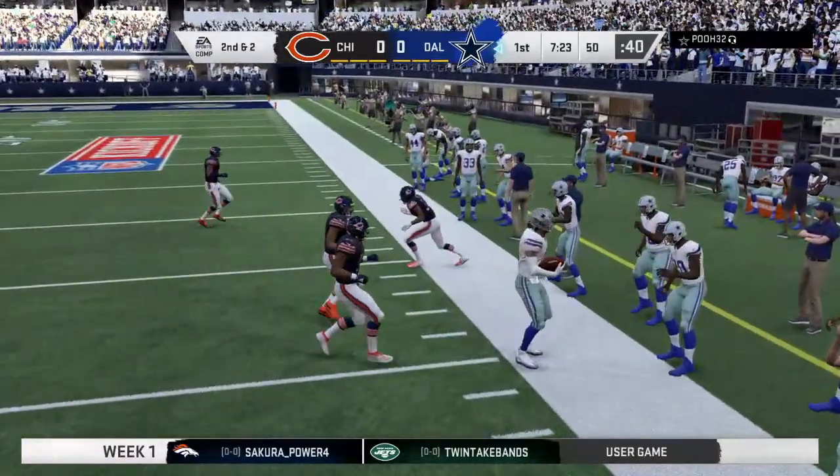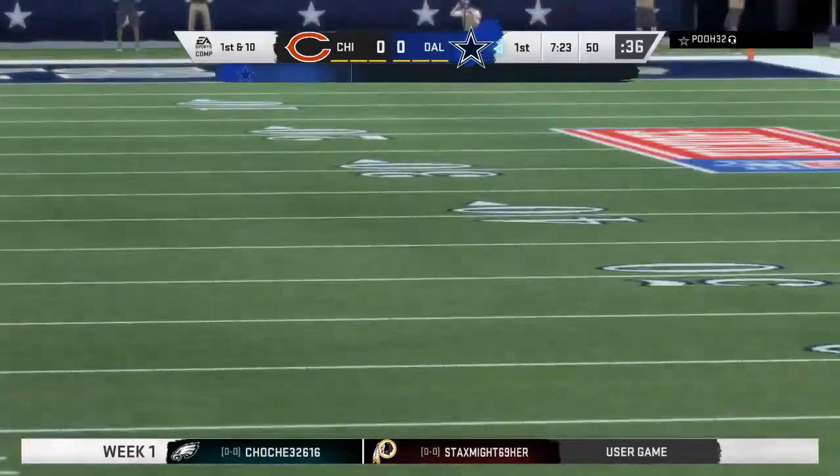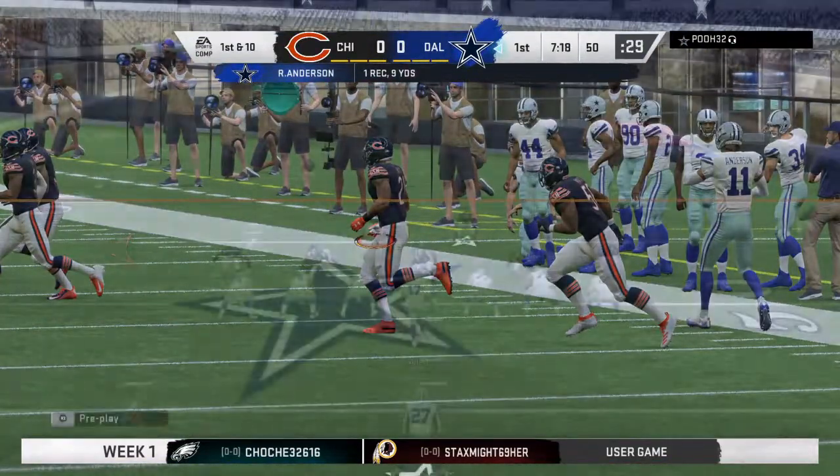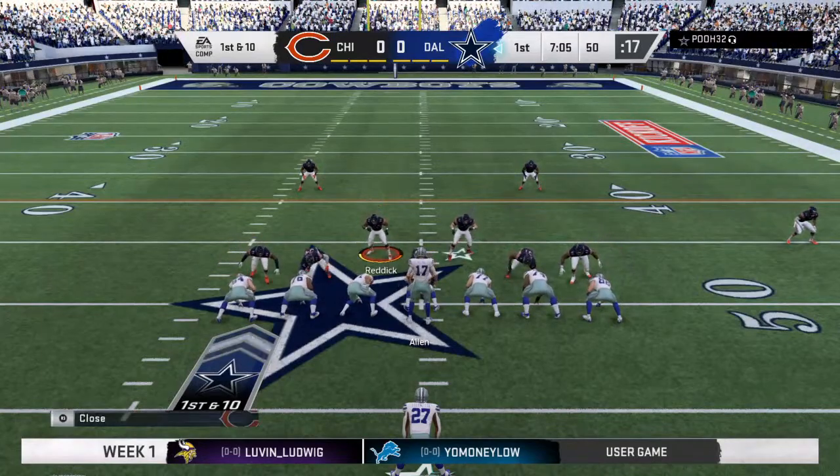Now the throw pulled in by Anderson. And he goes out of bounds. It looks like right at the 50. Back-to-back good plays have him on the move on first down.